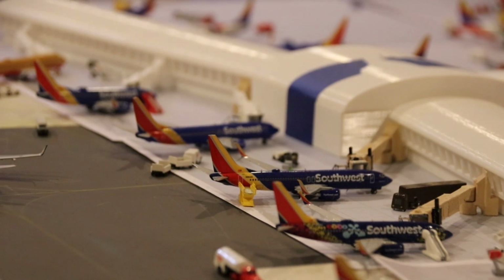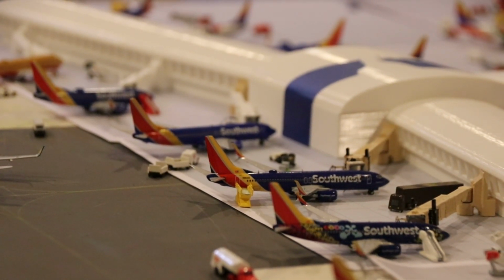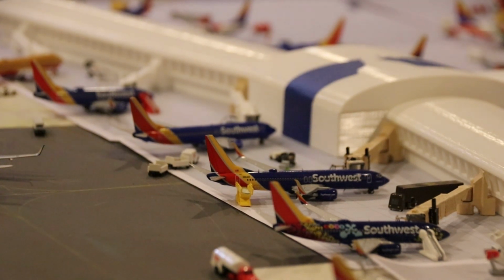Here we have a Southwest Airlines Boeing 737-800 with split scimitars. This aircraft is making the final adjustments for the flight out to Denver, Colorado.